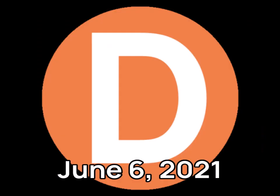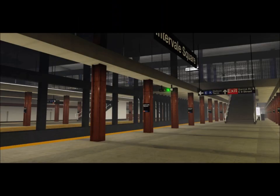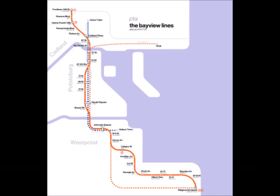On June 7th, 2021, a major change for the D was given, the Bayview lines, where it would run along with the F and V on 5th Avenue and continue past Intervale Square south and split from the F and V to the oldest ancestor to the Cologon line towards Richards Island. However, this plan never came to light, and the only major change the D will have will be the addition of the B running with it.